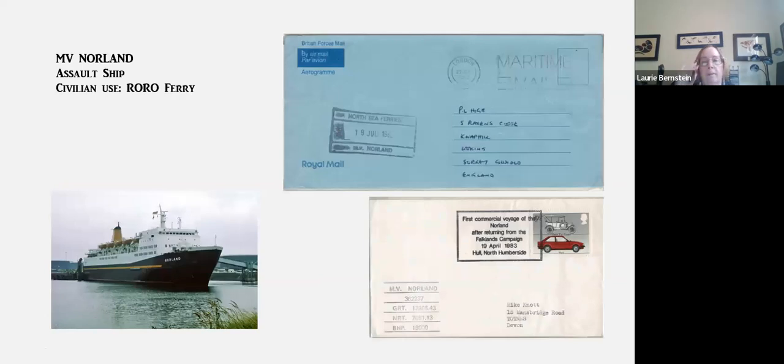The Norland, this was taken from the P&O line. This landed the 2nd paratroops and landed other troops from Canberra and the QE2. After the war, it went back to serving as a ferry. Then it was sold to Italy and scrapped in 2010. And you can see this one states that this is the first commercial voyage after returning from the Falkland campaign, which I thought was a great little note to be making on the cover itself.